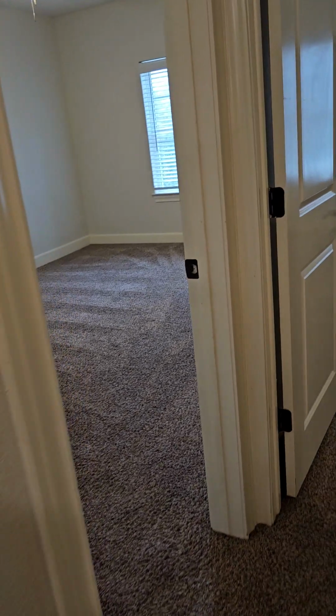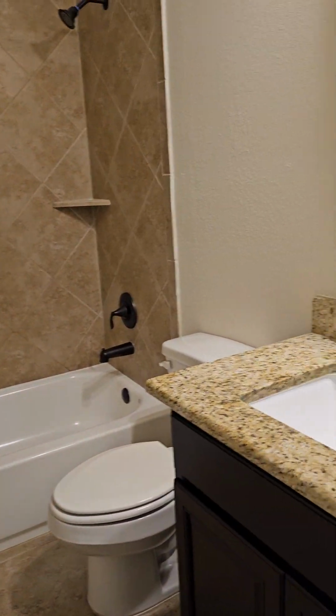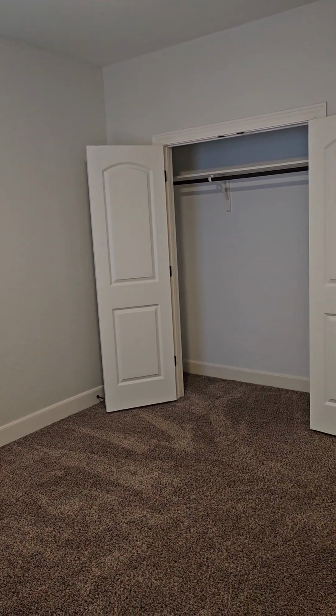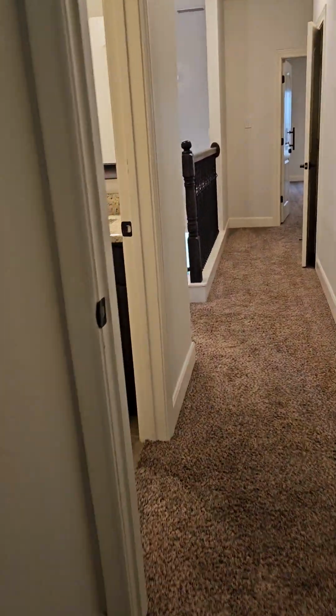So going to the right, you have a full size bath, tile, granite countertops, bronze fittings. This is the smaller of the bedrooms upstairs, and it's rather large. Really, really large room. And this is the smallest one of all the bedrooms upstairs. Coming back out. Carpet appears in good shape for the most part.